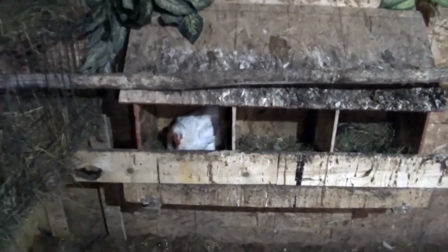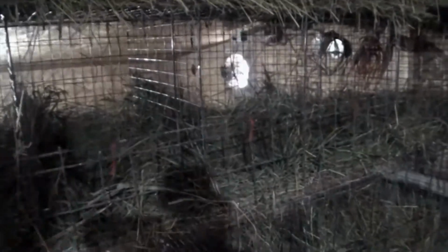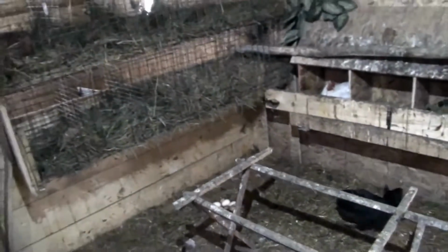If they are remaining in there for too long, you might want to see about closing it down a little bit more. But those are the dimensions, and these are somewhat those same dimensions, and they have worked well. So we've got quite a few nesting box areas.